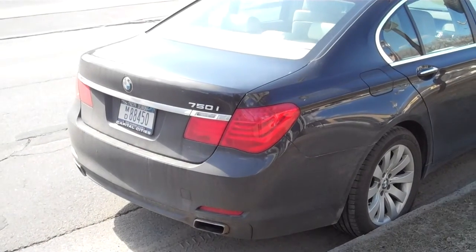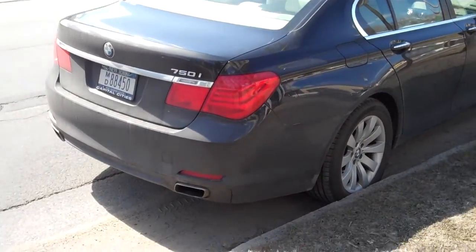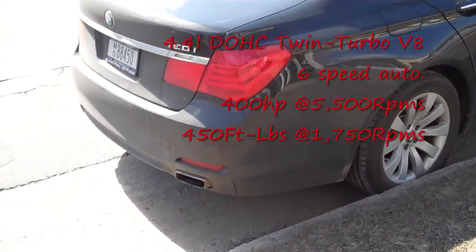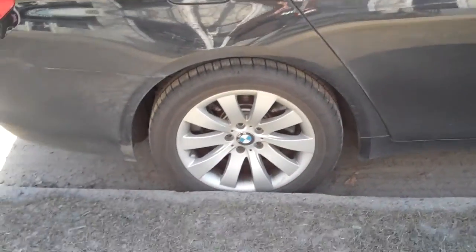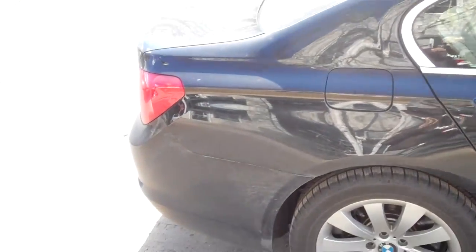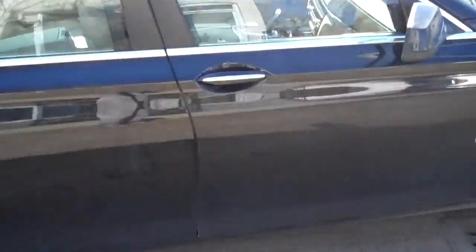Juggernaut live here with the new 2011 750i BMW. Look at this thing. This thing's a little dirty. It's got some nice rims on it. It's a 7 series. It's huge. It's got the classic little fin, the nice moon roof.